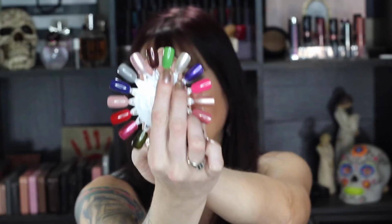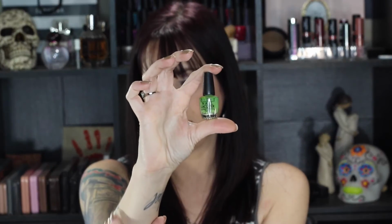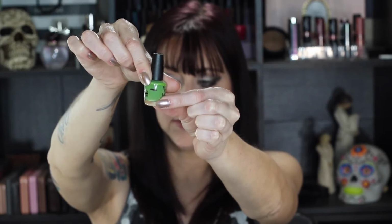So the next one that I added is this green color. I thought that that would be really fun for spring. And this is a little sample size of the OPI, and I always forget that these don't have the names on them. But this was from the New Orleans collection, from that little sample size deal. And these little sample ones tend to dry up on me faster. So I want to go ahead and use this spring before it dries out. I am right there. So I probably have maybe 4 manicures before that runs out.